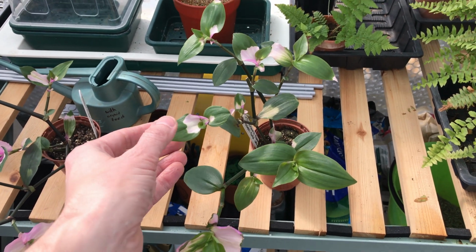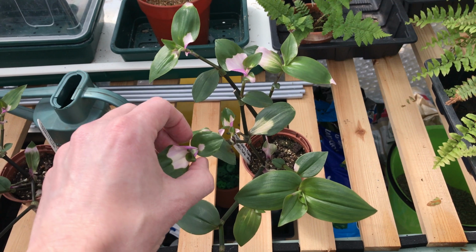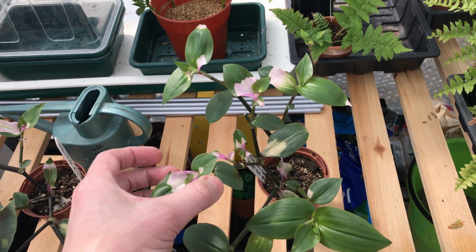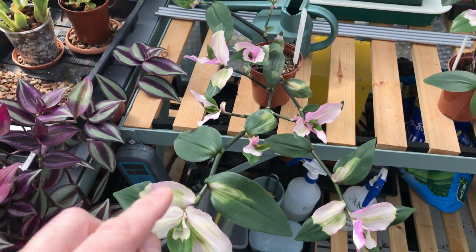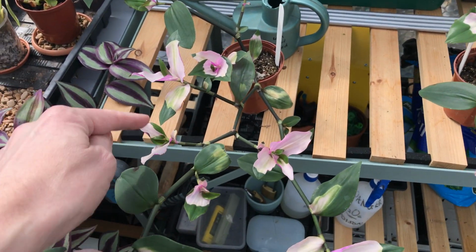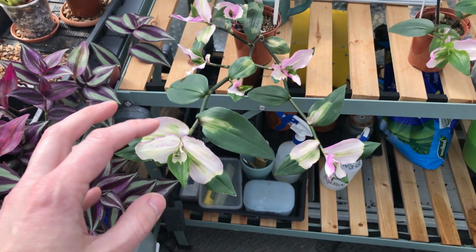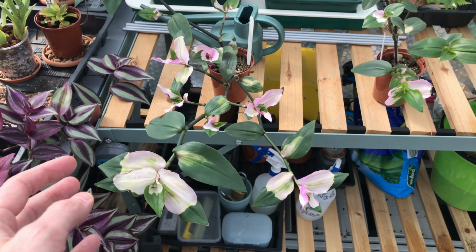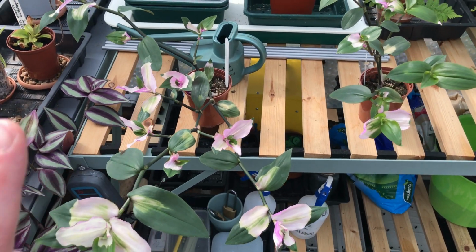So if you want to bush these things out, you simply pinch out the growing tip, go down a couple of leaves, pinch it out there, and then you'll find that it'll break lower down. But this specific one, this Maidens Blush, does it itself anyway. It breaks lower down without pinching out, and what we've got here is a longer, more trailing plant. Now, you would think all Tradescantias do exactly the same thing when they're pinched out, but they don't.